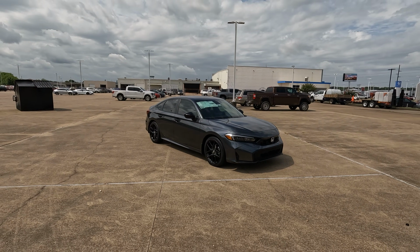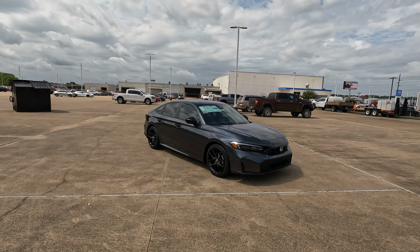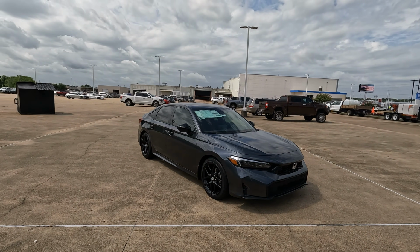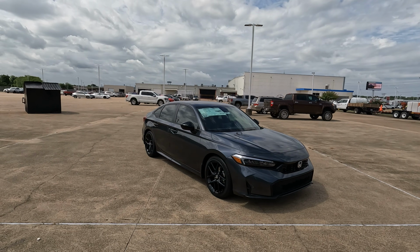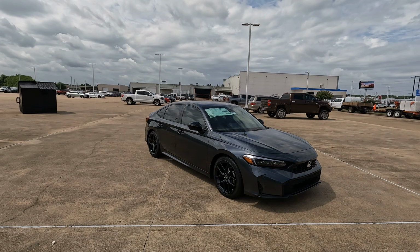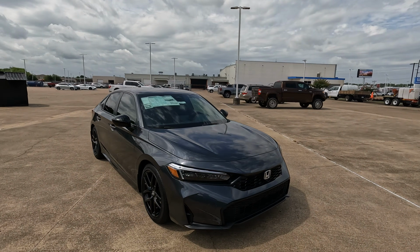And one thing that a lot of people talk about in the comment section on the videos about the Civic is, is it really a compact or is it a mid-size sedan? Well, according to Honda, it's a compact. I know it's larger than it was in years gone by, so that's what's going to lead a lot of people to say, no, I think it's a mid-size sedan. All of Honda's literature on the Civic refers to it as being a compact sedan, so we're going to stick with that.